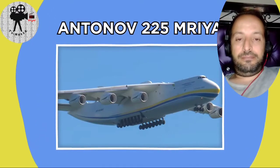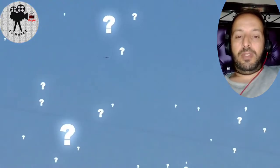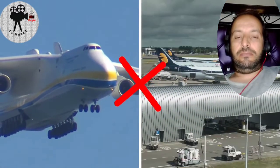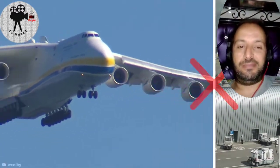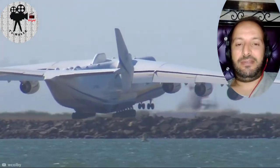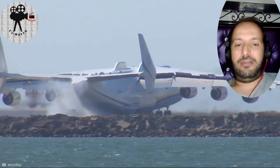Antonov 225 Maria. Is it a bird? Is it a plane? Well, yes, it's a plane, but not like any plane you've ever laid your eyes on before. This is the Antonov AN-225 Maria, the heaviest and largest single fuselage airplane in the world.